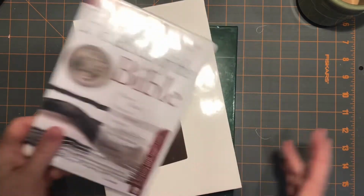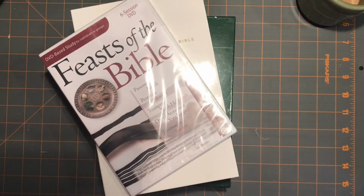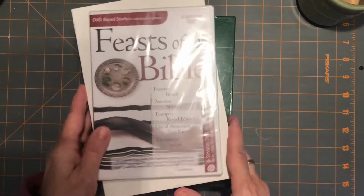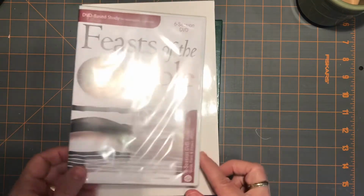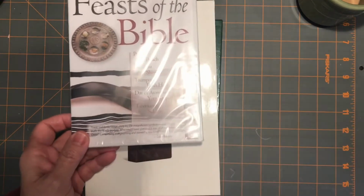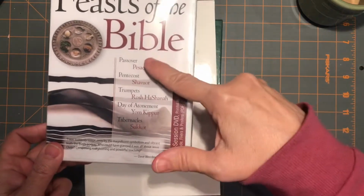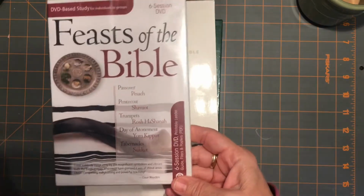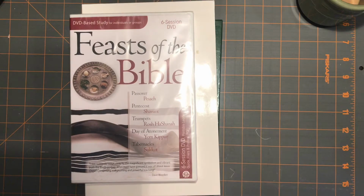I just got an order in yesterday from Amazon and I wanted to share with you some of these exciting new purchases. I've recently been interested in learning more about the Jewish feasts, but I am very not knowledgeable on that. This features 5 of the main ones. So if there are more, well, I'm sure there are. Anyway, I don't even really know.